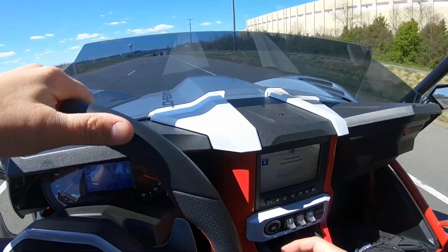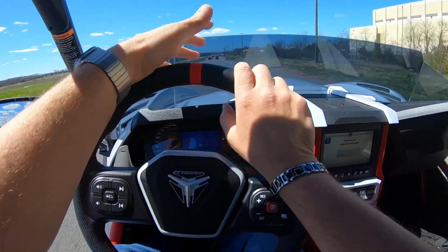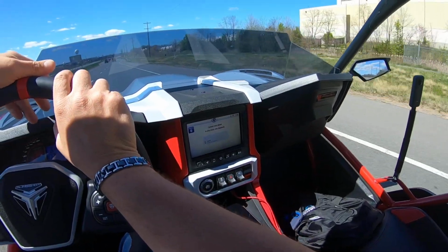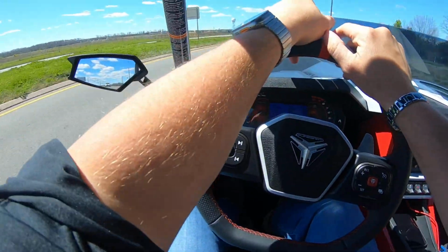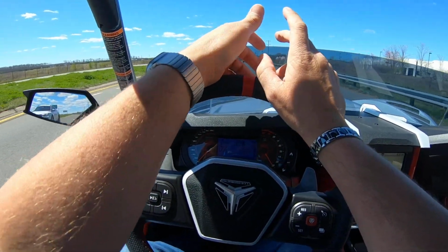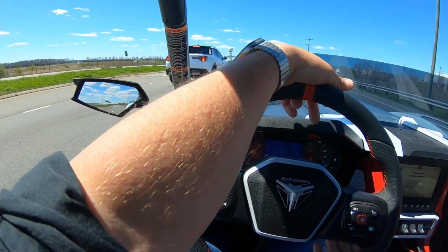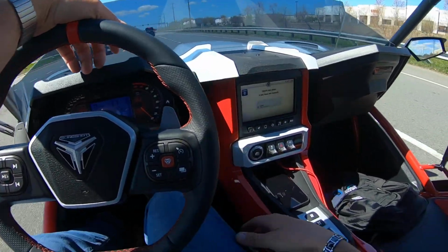So, the first thing you need to know about one of these Polaris Slingshots is the price point. This particular one is the Roush specification, and this one tips the scales just south of $40,000.